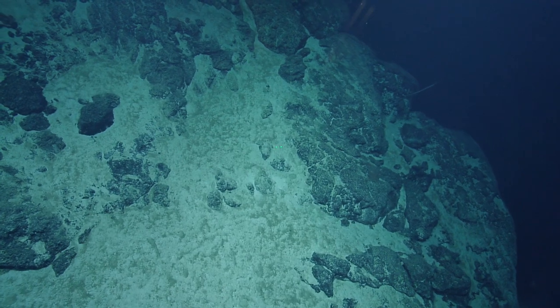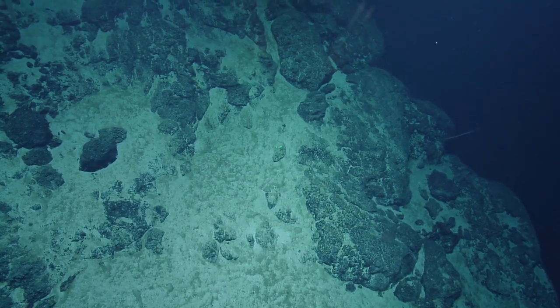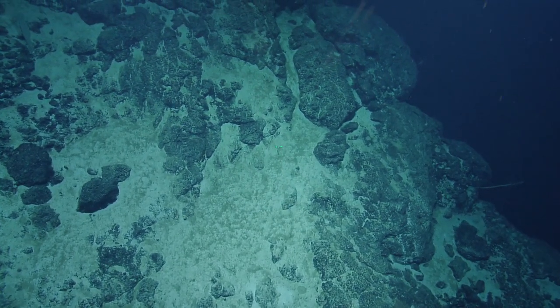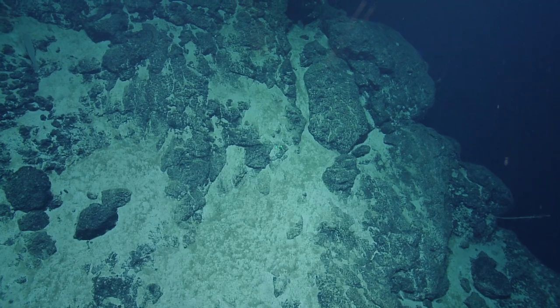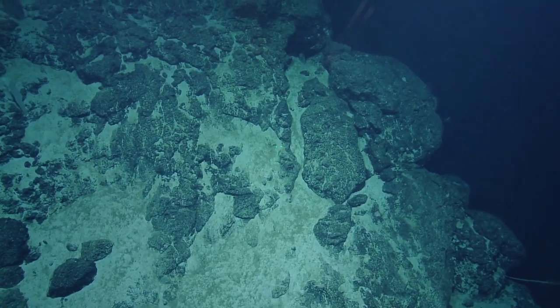Really interesting how there's really only primnoids around here. Wonder what happened. Why are they so good at living in this area? There's a little sponge on the left corner. Oh yeah, another rigodrella.